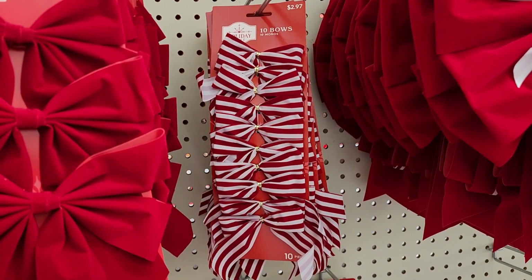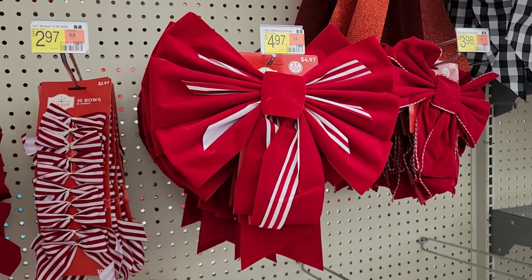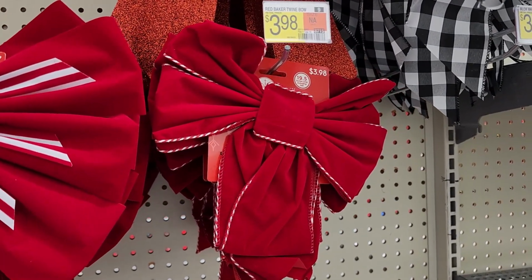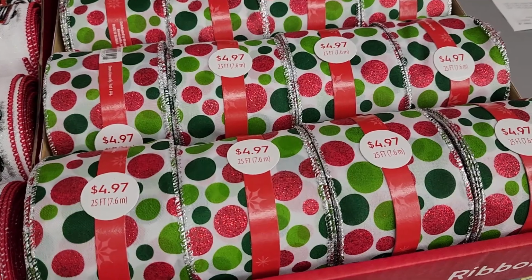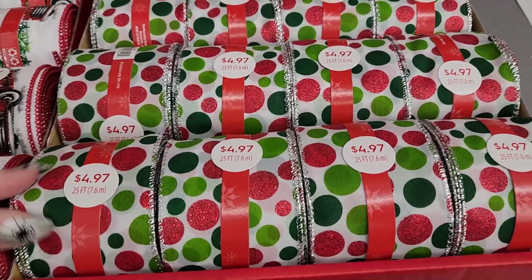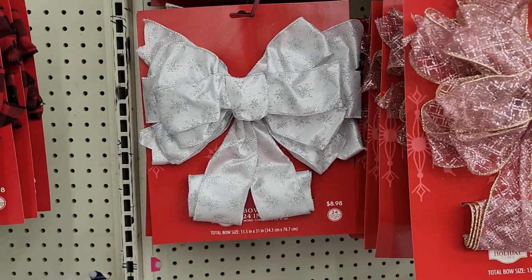Look at these stripy bows. You get 10 for $3. And here's a big one for $5. And this one's cute, $4. $5, 25 feet. That is so fun. And it has the wired edge. $9, isn't that pretty? Also $9.